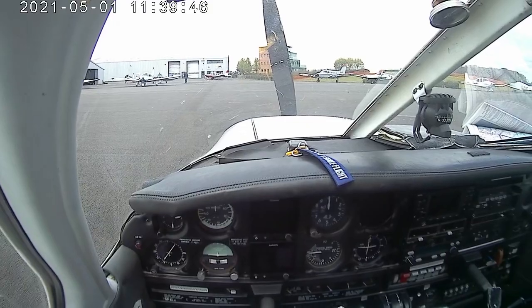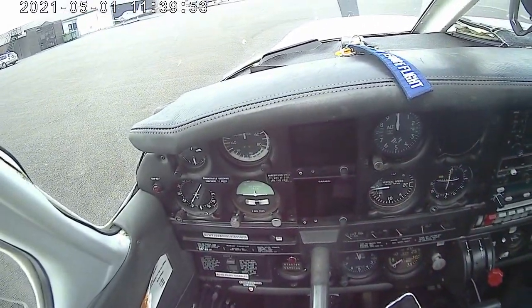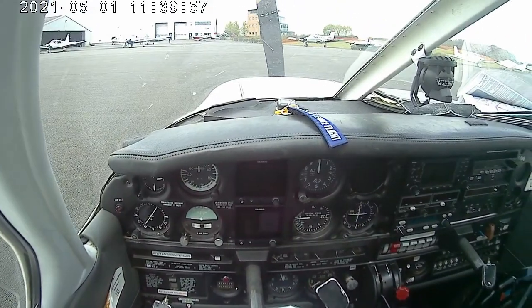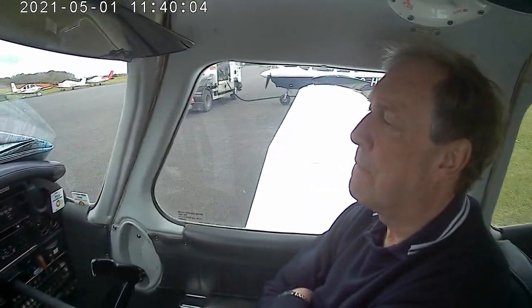Daily transit complete. Cabin door latched. Yes, this is. Park brake on. Seat adjusted. Yes. Harness secure. Aileron stabilizers. Timers.